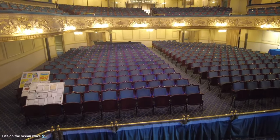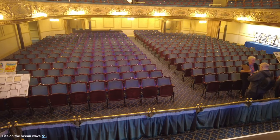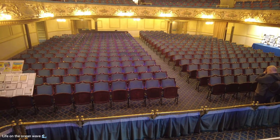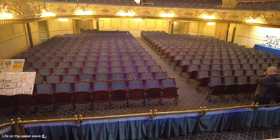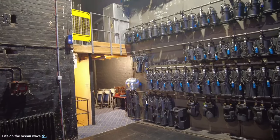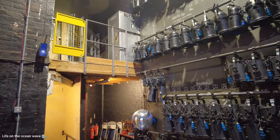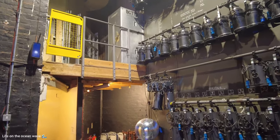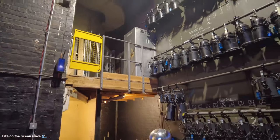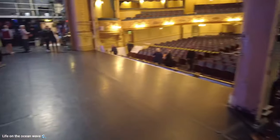Being on the stage must be daunting, folks, for everybody watching you. I suppose as a performer you're used to it. I bet every performer gets stage fright at some point. If you look up there, folks, there's a box that's got BGT, Britain's Got Talent. Ah, interesting.